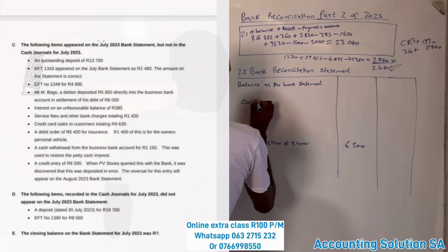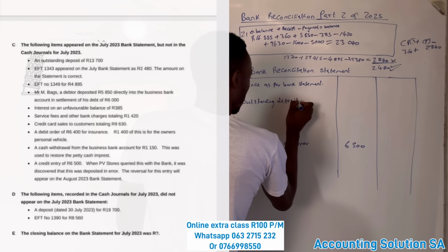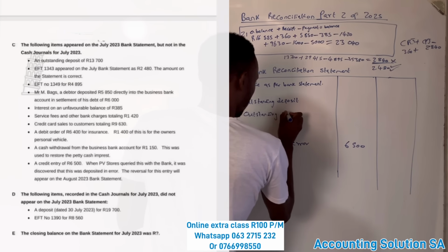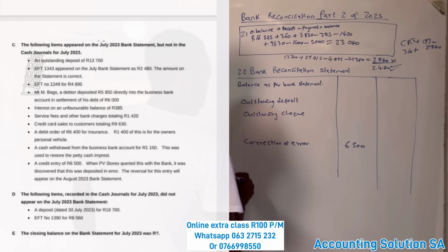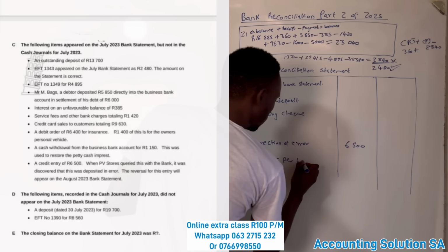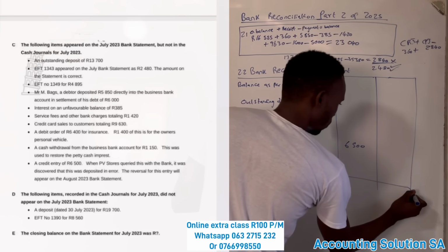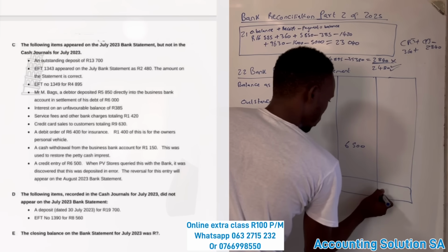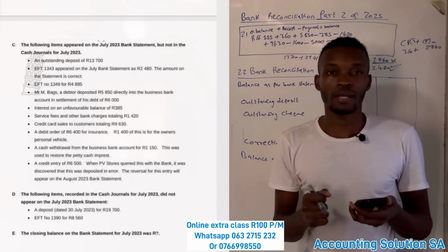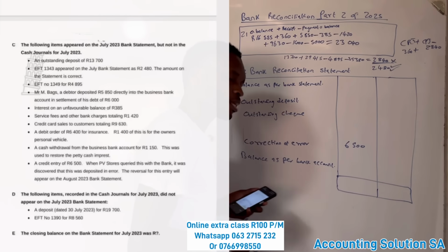Okay, and we have outstanding deposit and we have outstanding check. Okay, correction of error. Then the last one is balance as per bank account, and then after that we're gonna move a total here. Sometimes you will have to balance it on your own. Sometimes you will be given amount where you will see that obviously it is balanced. Okay, so this is the format that you need to know, guys.